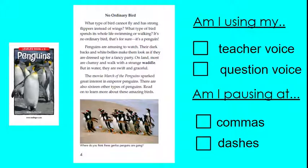And then the caption at the bottom, Where do you think these Gentoo penguins are going? So what did you think about that? Let's go through our list. Was I using my teacher voice? Yeah, I think I definitely did better than my robot reading. What about my question voice? Did my voice go up at the end? Sure did. Was I pausing at commas?